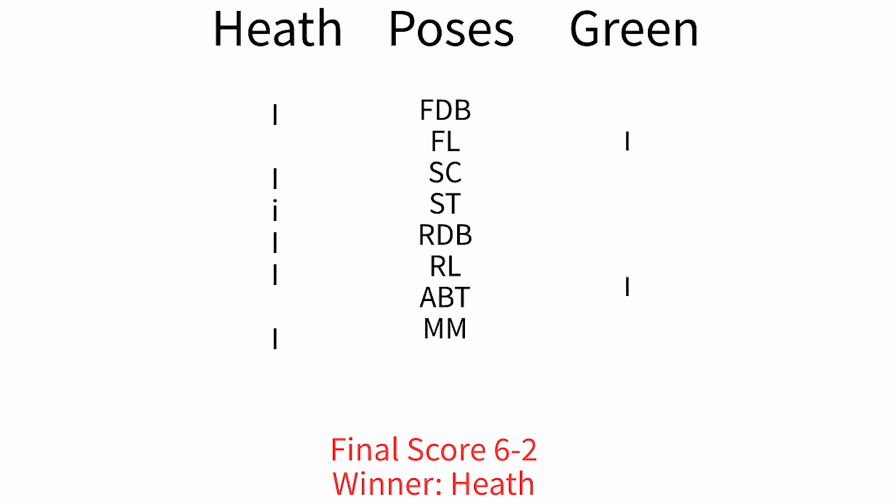Once again, I just want to make it clear that even though the score says 6-2, there could have been some poses that could have gone either way, like the front double bicep and the rear lat spread. Potentially. Don't come at me with that one. That's just the potential one.